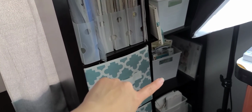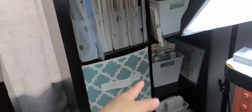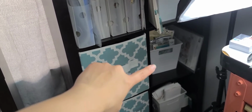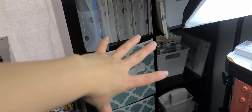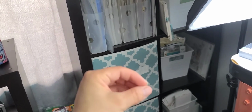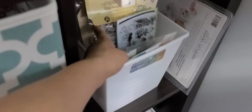Here is one. These white tote containers are from the dollar store, and this one has my miscellaneous stamps, stamps that I don't really gravitate toward or grab on a regular basis, but I do have. Very seasonal, for instance, you can see there it's a Disney stamp set. I grabbed this out for my journaling and my planner and maybe doing some cards, but I don't really think I would use it on a regular basis, as well as some vintage ones, as you can see right here. That would be for art journaling, daily journaling, or planner.